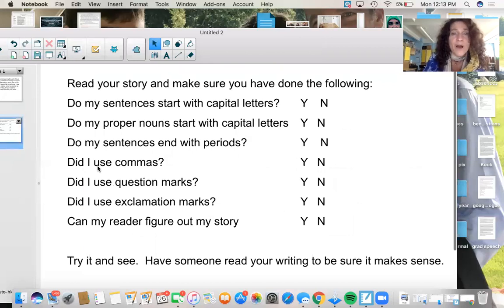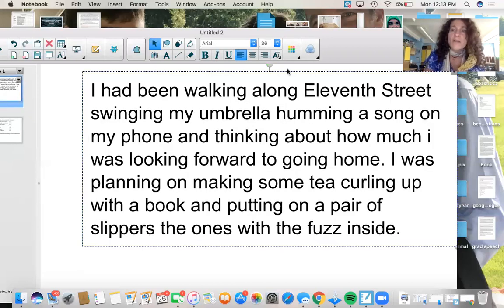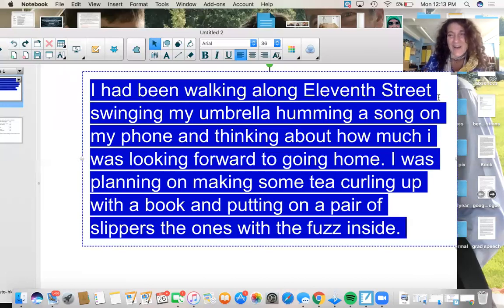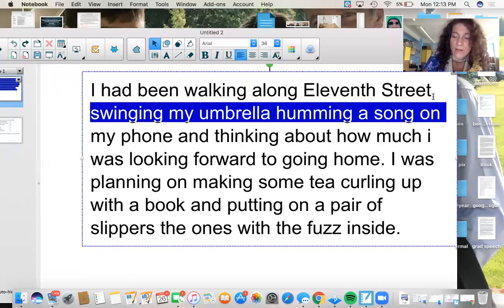Did I use commas? A comma tells the reader, oh, you should kind of pause here. I'd been walking along 11th Street, swinging my umbrella, humming a song on my phone, and thinking. I'd been walking along 11th Street. This is very slow today. Oh, I did it again. It's so slow. That's why it's doing this.